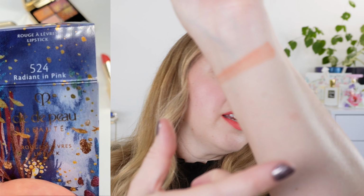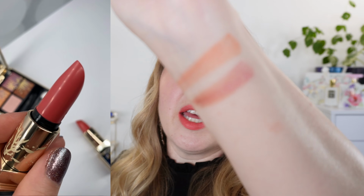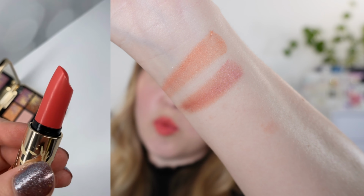Then we move on to this pink here, and this is going to be a satin, and it's a really pretty pink. There is a touch of blue in here, but I wouldn't call it a cool tone pink. It's still going to be a little bit to the warmer side. So there's a slight bit of blue, but predominantly it's going to be a warm pink.